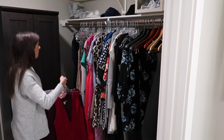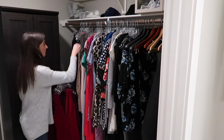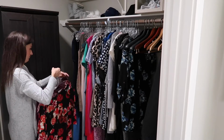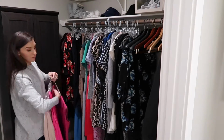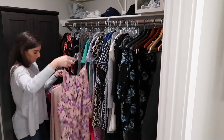Now, watching this back, I think it's so crazy that I didn't think about this before, but my husband and I like the little divider in the middle of this section of the closet and having each of us have one side of it. And that does mean that since I have more stuff, mine gets a little more squished. And he definitely does not use up his full space.